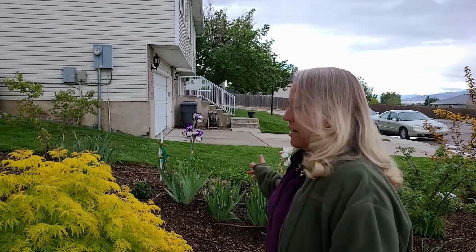So right now it's mid-May, and we've had irises blooming since the end of February. And my white iris behind me, the Immortality, should rebloom again once more in August. So that's a really long bloom time.